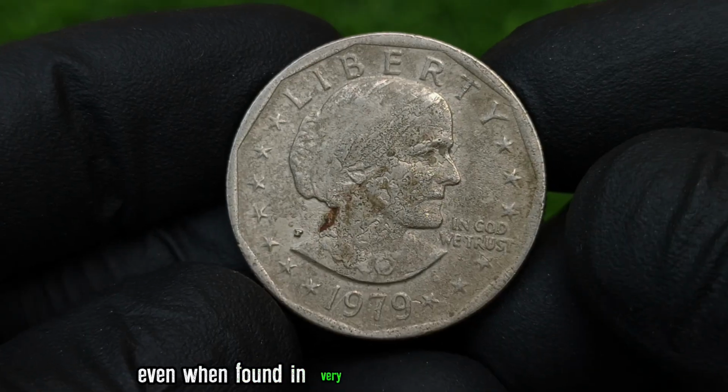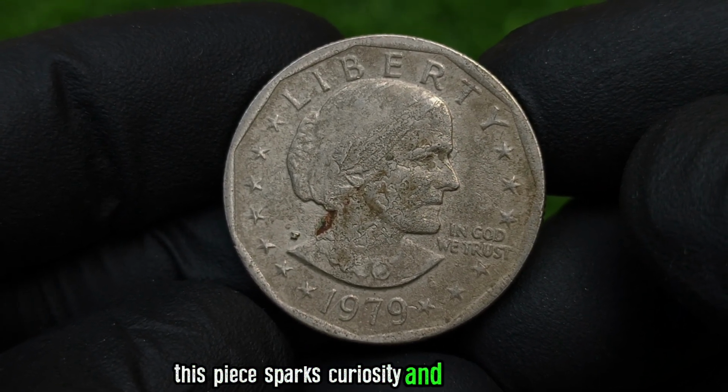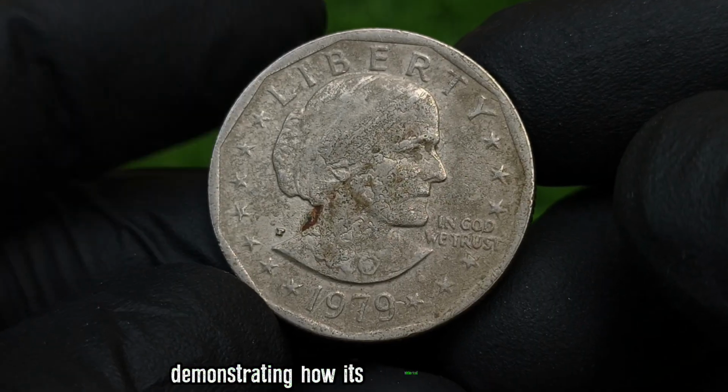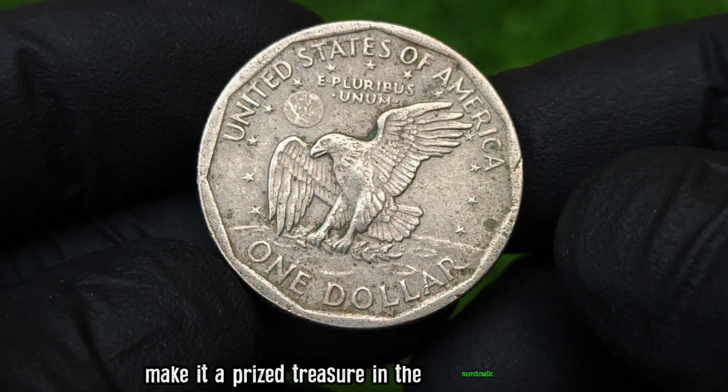Even when found in very dirty or damaged condition, this piece sparks curiosity and conversation, demonstrating how its historical significance and symbolic role make it a prized treasure in the numismatic world.